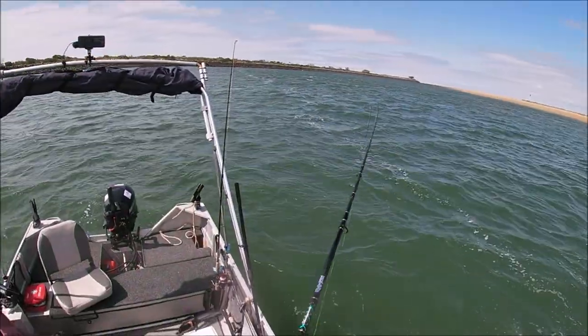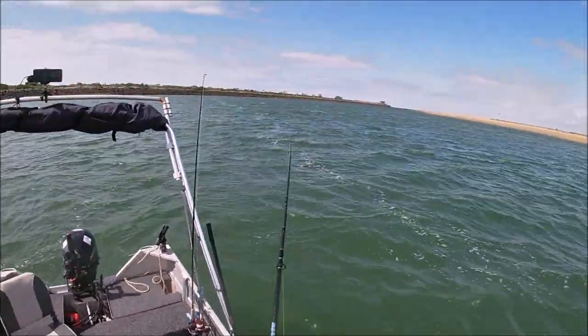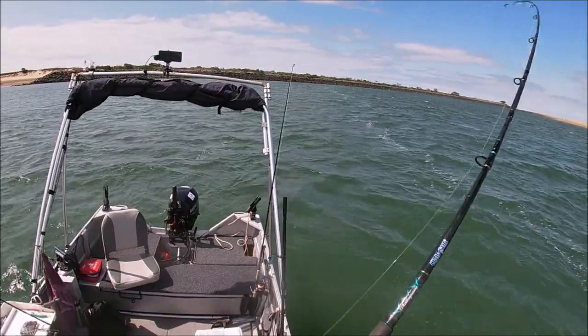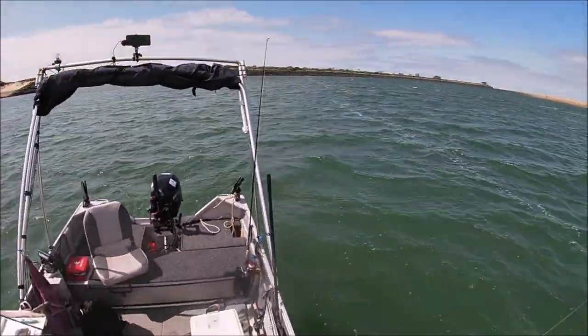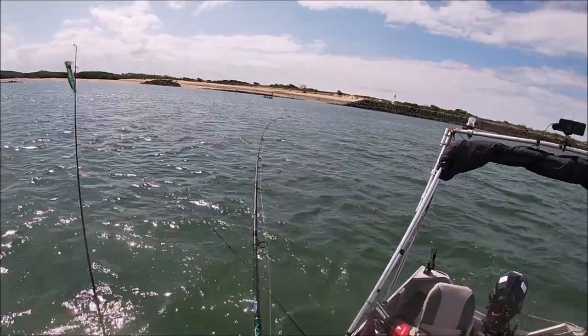Trying the other one. I was just checking the bait on the other one. I've only just pulled this one in. Oh, queenfish. Bit of a jumper, this one. Bloody awesome. This is what I come out for. Guys over there watching.